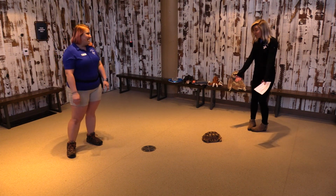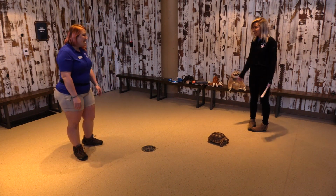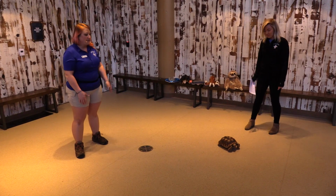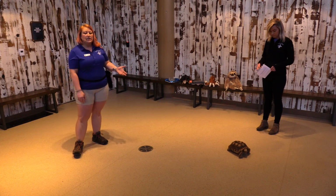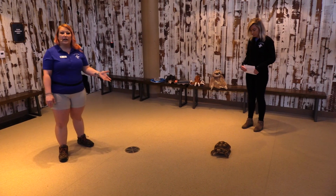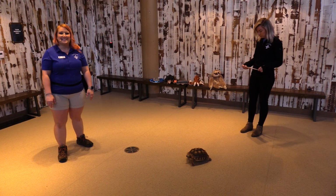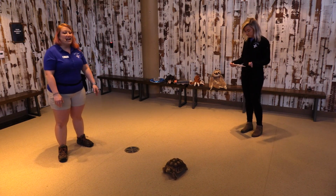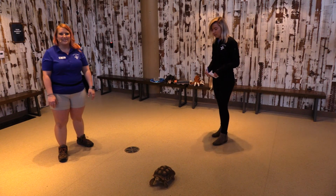So fun. So this is Nitro? Yes, this is Nitro. Tell me a little bit about Nitro. Nitro is an African Spurred Tortoise, also called a sulcata tortoise. You might have heard of sulcata tortoises before as well. She is one of our animal ambassadors. She is about 3 to 4 years of age. She lives here at the aquarium with us, and you get to come out and see her right here on this stage, do some really cool training displays and other really awesome things. So we are super excited to have her as part of our ambassador team.